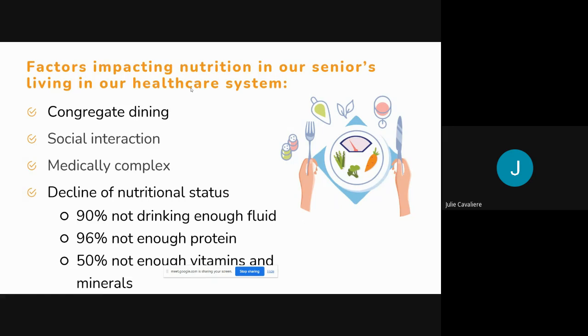So, creating menus that are nutritious, but that they will eat. You can make all really great nutritious meals, but if they don't eat it, it's all for nothing. So these are the things that we have to contend with when considering our menu planning. It's not just about the menu.